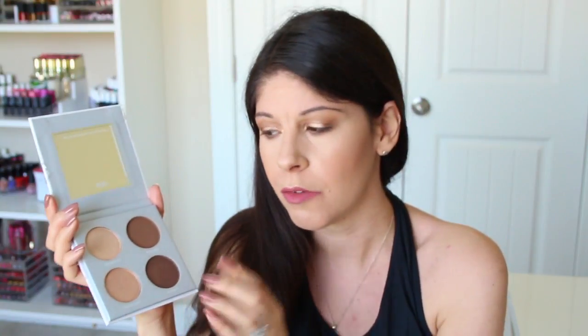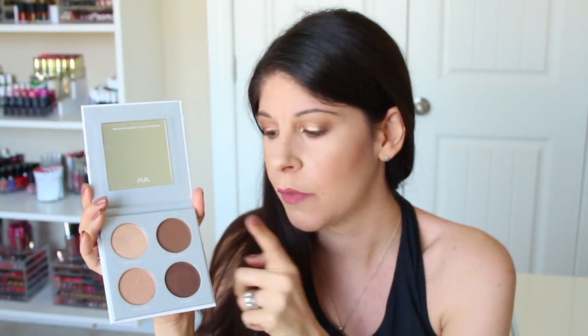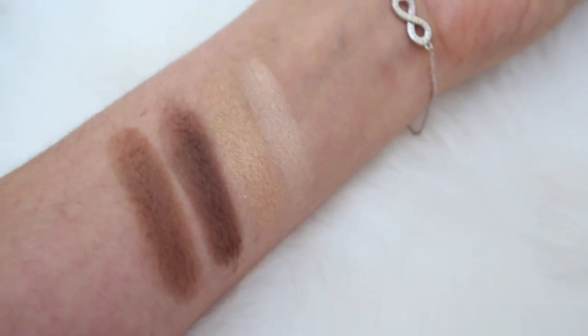It's a great deal, and not only do I use this for my face, obviously to contour I go with the lighter shade, but I love to use these as eyeshadows as well. In fact, I have both of these shades in the crease and the outer corner today to kind of darken, deepen up, and just add depth and dimension. They're so amazing because they're blendable, easy to work with, and like I said, very versatile because it can be a face palette, an eye palette, and it does a lot for just $30.